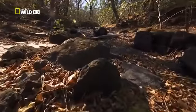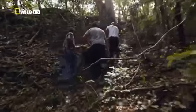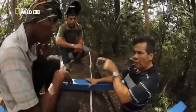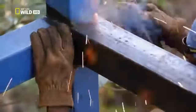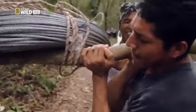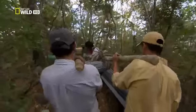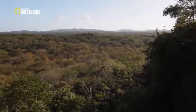It's time to build the overhead camera rig. Everything needs to be carried in by hand. A 7-metre-high platform will anchor the cables and serve as a control centre for the remote cameras in the valley. The steel cables arrive. Carrying these 150-kilo weights to the site is just the beginning. Stretching them 350 meters across the valley will test the entire team.